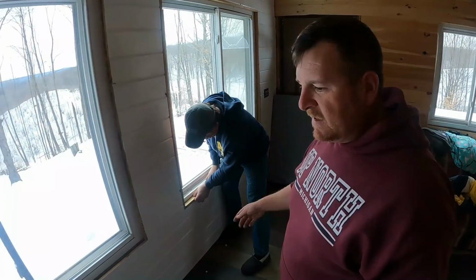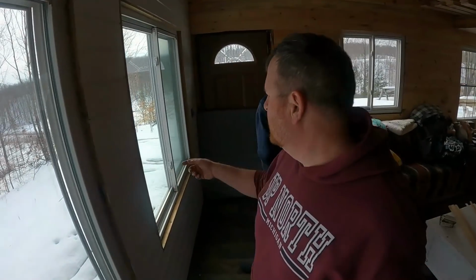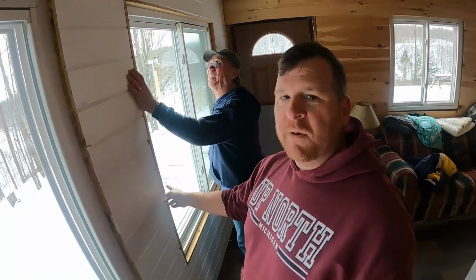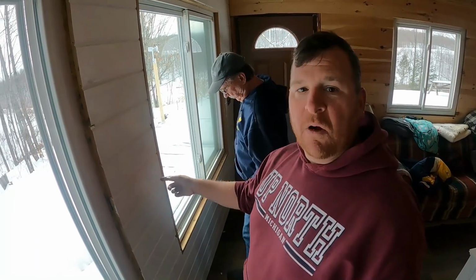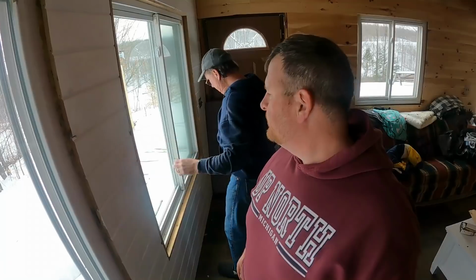So all we're doing, guys, here is I cleaned up all the foam around here, and Bob went outside. We had some, what is this considered, 1/2 by 1 1/4? 3/4 by 1 1/2. Yeah, 3/4 by 1 1/2 trim, and we're filling out all the window sills, and then we're gonna put the finished trim on it.